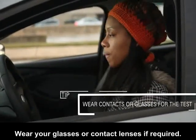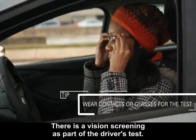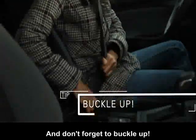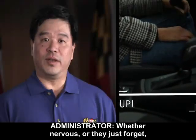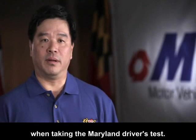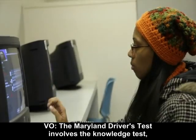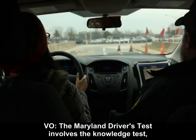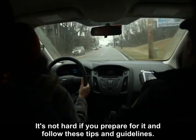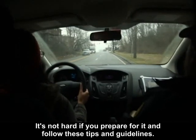Wear your glasses or contact lenses if required. There is a vision screening as part of the driver's test. And don't forget to buckle up. Whether nervous or they just forget, these are the kinds of simple things that trip people up when taking the Maryland driver's test. The Maryland driver's test involves the knowledge test, a closed road test, and a public road test. It's not hard if you prepare for it and follow these tips and guidelines.